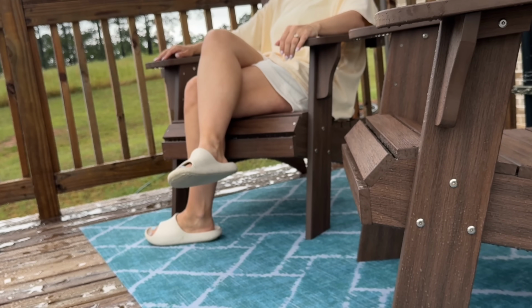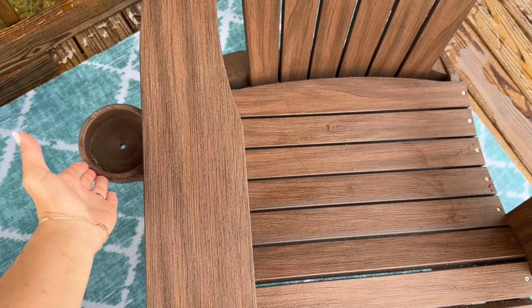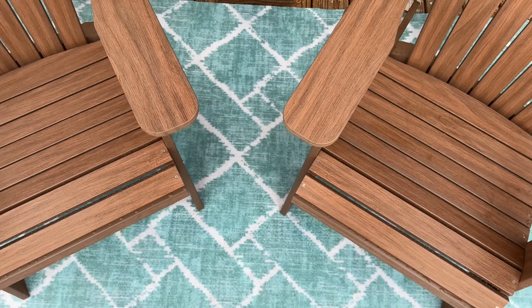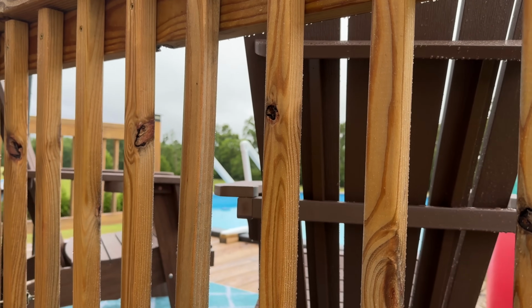It also comes with a hidden key feature, which is a little cup holder, and you can keep it out for whenever you're at the pool and need somewhere to put your drink, but then it also tucks away very nicely. Their Adirondack chairs are actually the largest chair like this on the market. Both the depth of the seat and the height of the backrest are about 5 inches larger than the average chair.